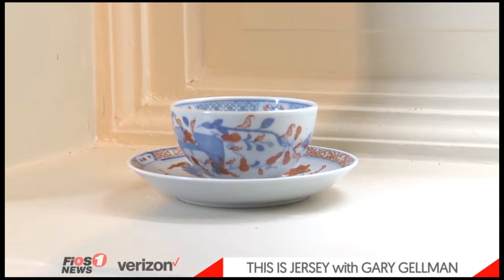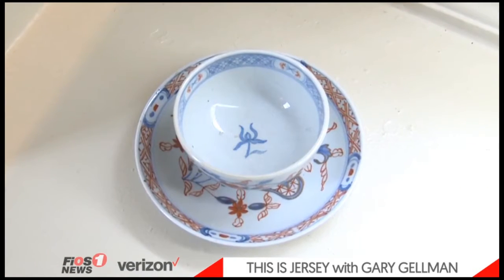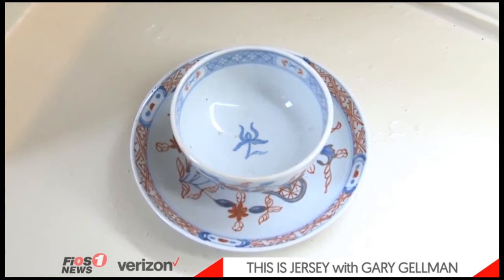So here what you have is the typical teacup from that time period. It's called Chinese porcelain, and as you can see, it has no handle. So how are you going to hold it? Well, they didn't hold it.